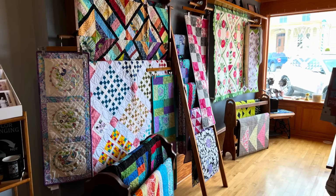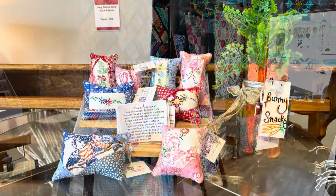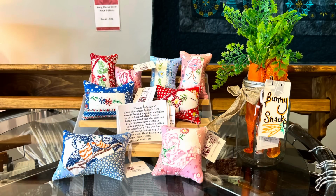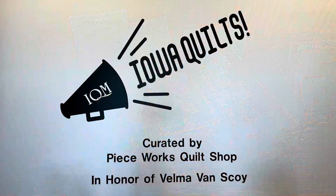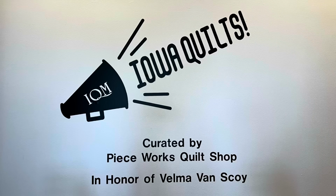When you first enter the building, there's a small gift shop with some Iowa Quilt Museum merchandise and some finished items. They also had some feed sacks and some squares of fabric cut from feed sacks available for purchase. To get into the current exhibit, you can either pay for a membership to the museum or a daily admission fee to support their mission.